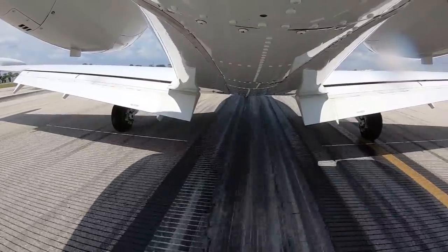All right. Does this thing have spoilers or anything? Nope. No, okay, it's just brakes. Brakes are it, which is why long runways are critical. Yeah, executive. All right, well, thank you for taking us up.